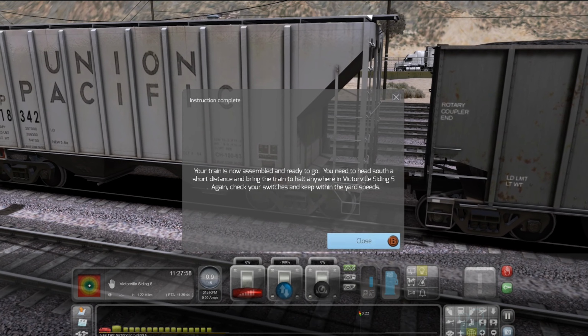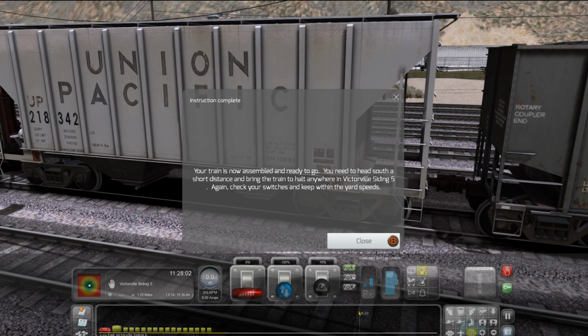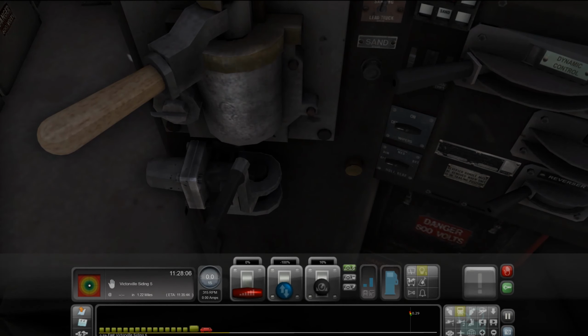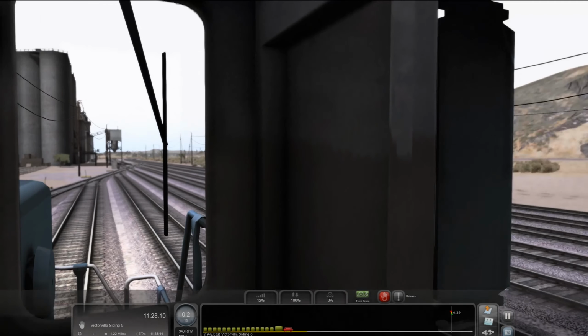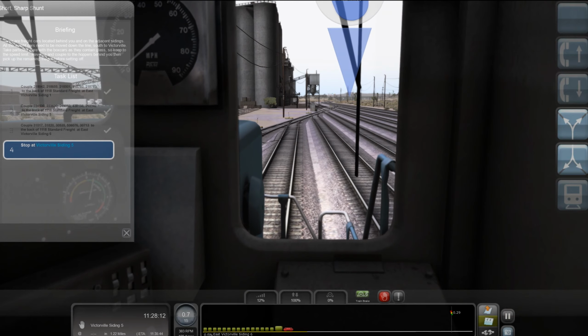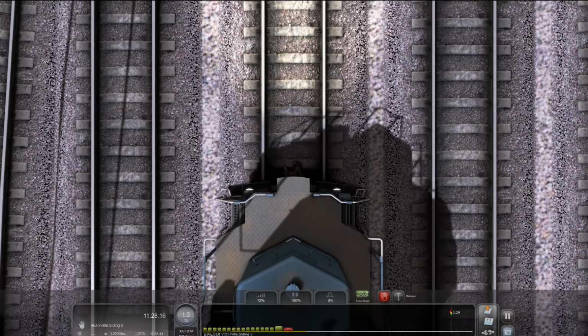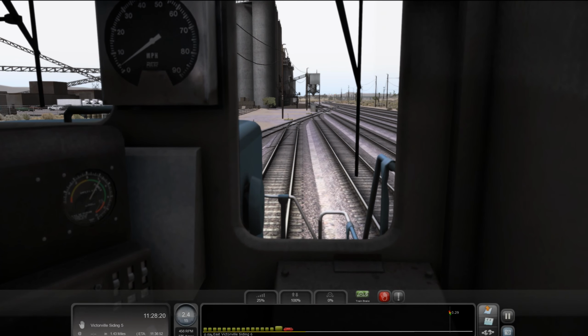You need to head south the short distance and bring your train to a halt anywhere in Victorville Siding 5. Which is just straight ahead. So let's go ahead and come over here, release that, grab that. There we go. So it's literally just up the line from us here, a straight shot. We don't even have to do any mainline running whatsoever. So that's a good sign.